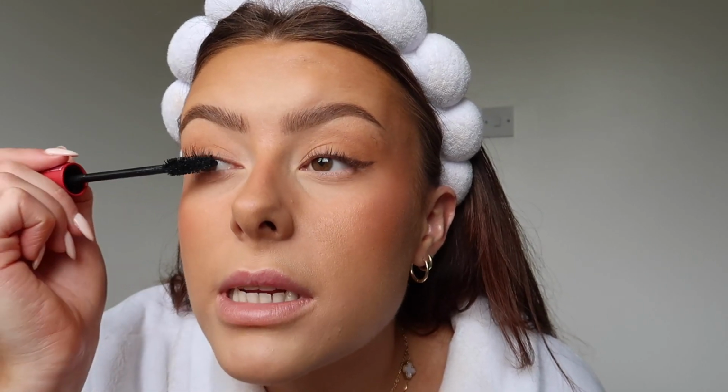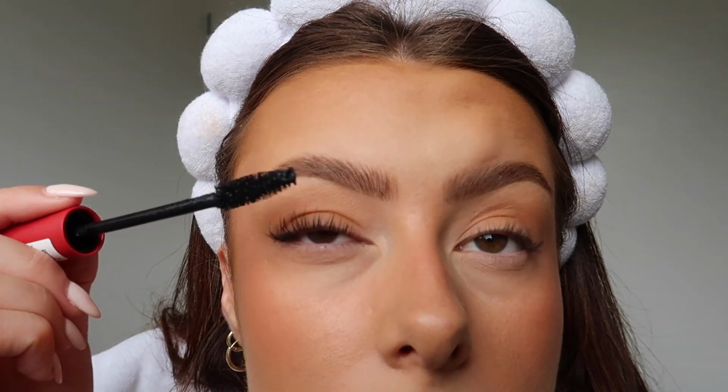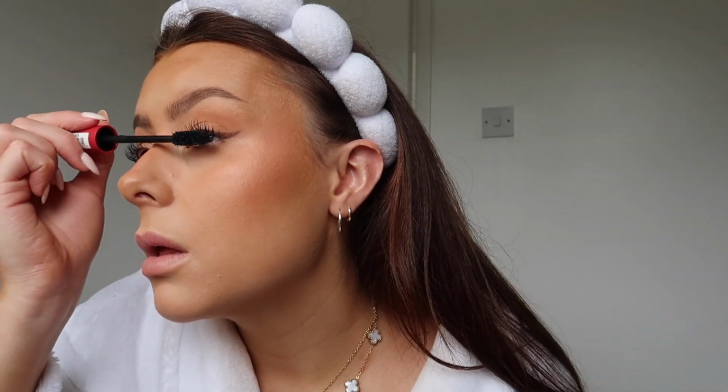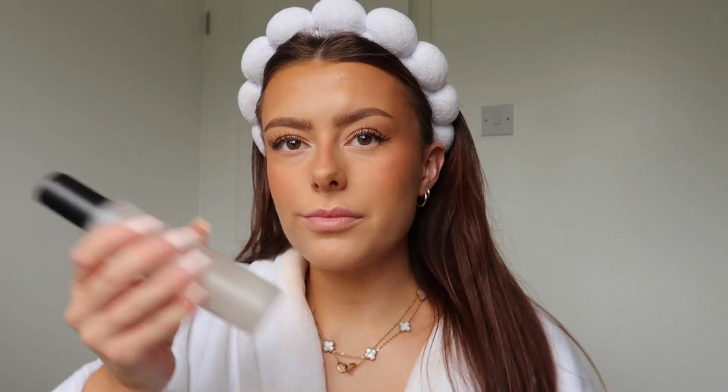but I don't go right down to the base of my lashes first. You see that? I think my lashes on my right side are longer than my left. Okay, so I think I might do a last spritz of some setting spray now that my mascara's pretty much dried.